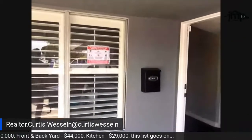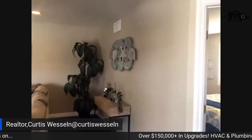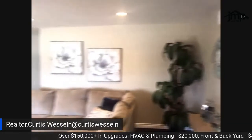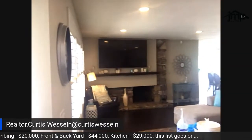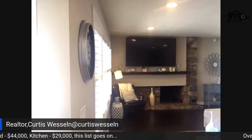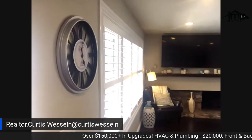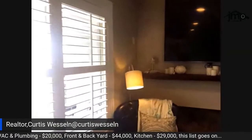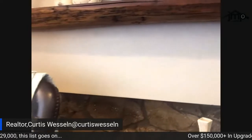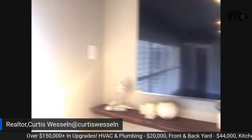Just a recap of some of the upgrades. $20,000 in plumbing. They spent almost $30,000 in the kitchen. They spent about $2,200 just to add the buffet and the dining area in that courtyard. They did newer windows almost throughout the whole place. That fireplace mantle is a 200-year-old piece of wood, and that thing was not cheap. Just that little piece of reclaimed wood alone was $800. And then you've got the custom shutters in there, which they spent about $2,000 on.